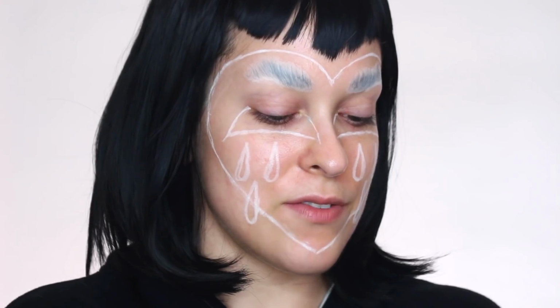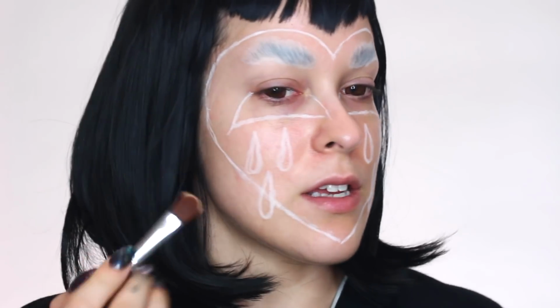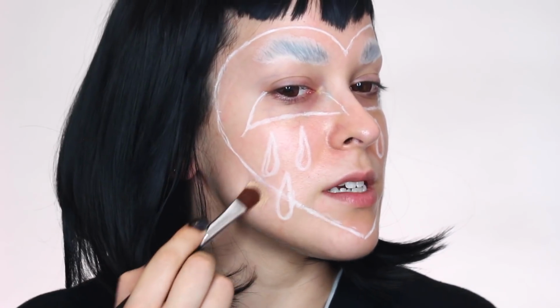Now that it's mapped out, I'm going to do foundation just on the outside of the heart just to even out my skin tone there. I'm just going in with the Dose of Colors Meet Your Hue foundation. My color is 111, and I'm just taking that on a little flat brush so that I can be more precise with the application.